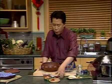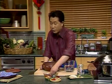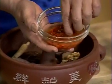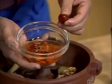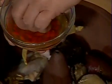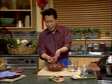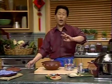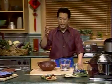And then, of course, red dates. We have some red dates here. I'm going to soak the red dates. You can see the red dates. Red dates are good because they replenish your red blood, okay? Red blood cells. And then, of course, wolfberry. Look at this wolfberry. It's good for your eyes and reduces your stress. This is what the Chinese and the Chinese herbalists believe. You believe it or not, okay?